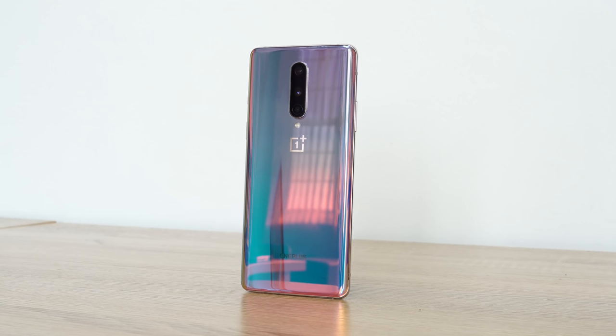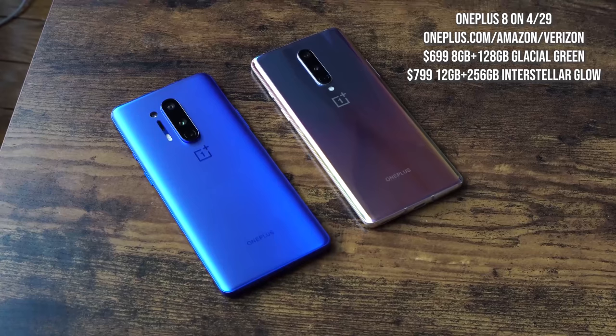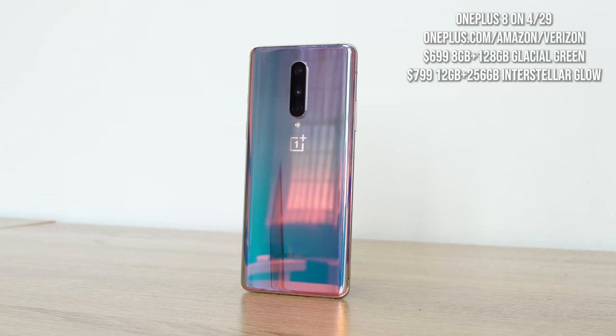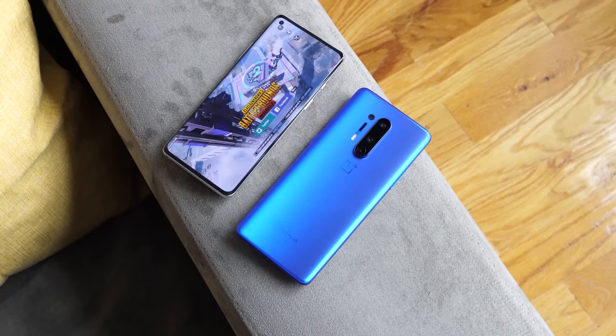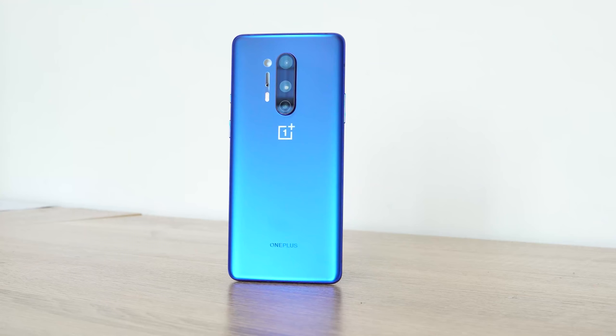Now, the pricing for both is the OnePlus 8 starts at $699 and goes up to $799. That's looking at the 8GB 128 at $699 and 12GB 256 at $799, which of course is that interstellar glow. While the OnePlus 8 Pro starts at $899 and goes up to $999. And of course the $999 variant is the ultramarine blue, which I have, which is the 12GB 256. So there you go, guys. Those are both devices. My pick as a gamer is the OnePlus 8, cheaper, more effective.